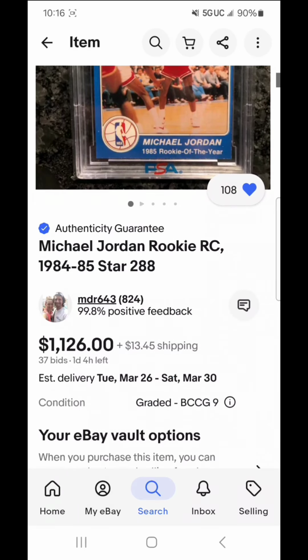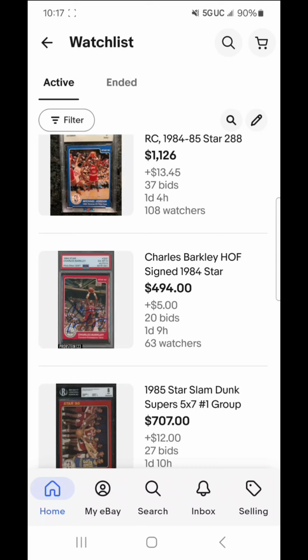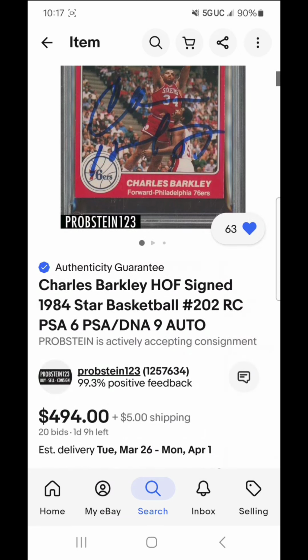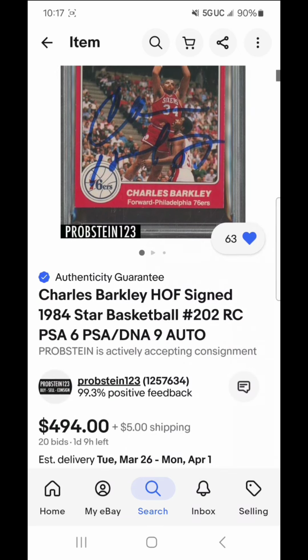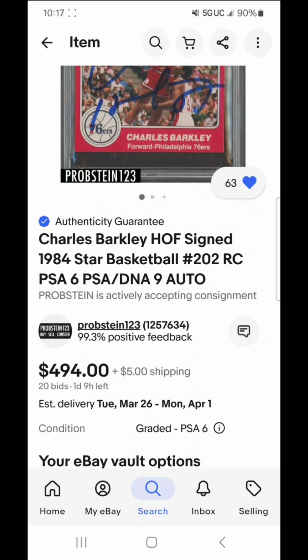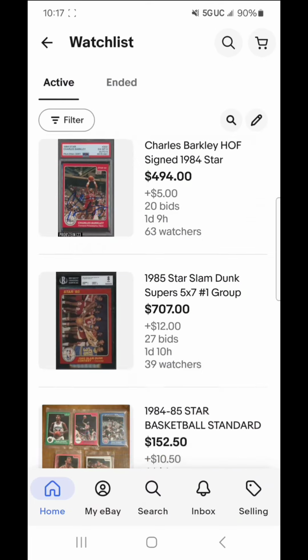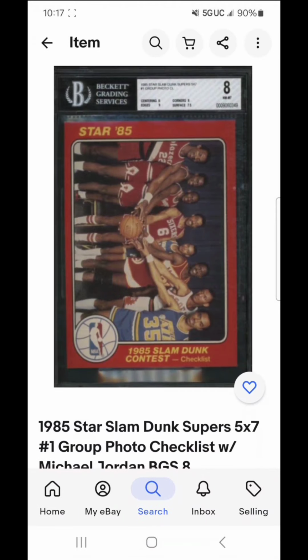One thing I did notice compared to last week is there is a whole bunch of Charles Barkley rookies, the 202. I think I saw four or five of them, and it was just a wave of them. Four Sharp Corners Consignment is doing multiple, but this one being autographed, I thought this was pretty cool. I don't see this too often. So check this out. Again, this slam dunk photo, great.